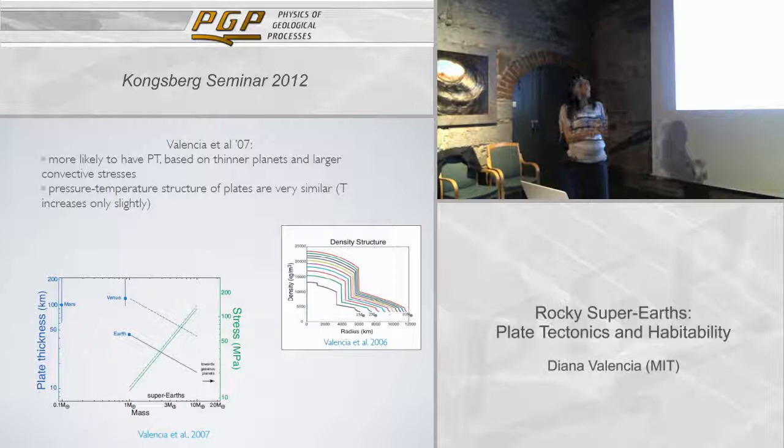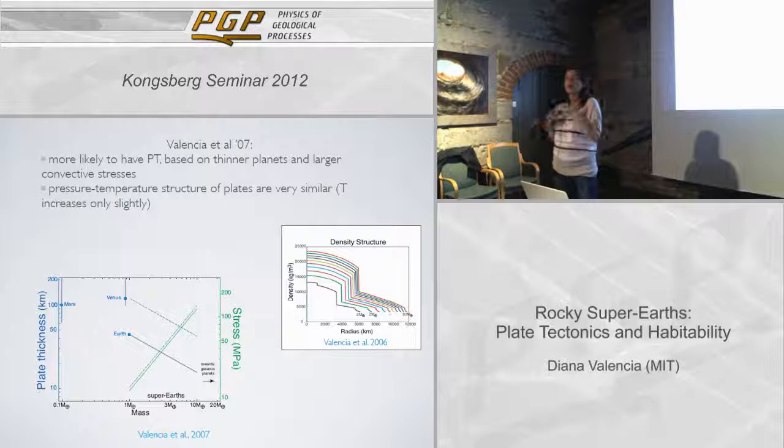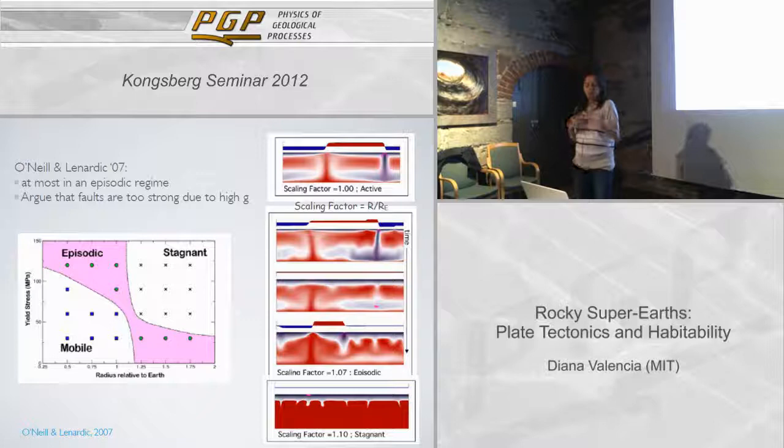What we find also is that the temperature-pressure structure of the plate doesn't change very much. We didn't know if the potential temperature of the mantle of these larger planets would get much hotter, but in fact, it increases only very slightly, because of this regulating effect that Paul described.